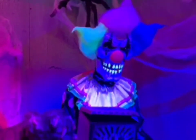Here he is again in the dark. Very unique. And there's this rabbit that is on lights only mode and it's not moving. I don't care about it anyway.